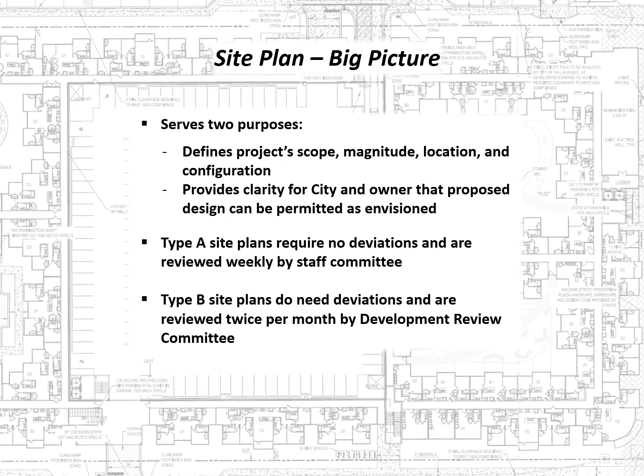Site plans serve 2 purposes. First, they define a project's scope, magnitude, location, and configuration. Second, they provide clarity for both the city and the owner that the proposed design can be permitted as envisioned.